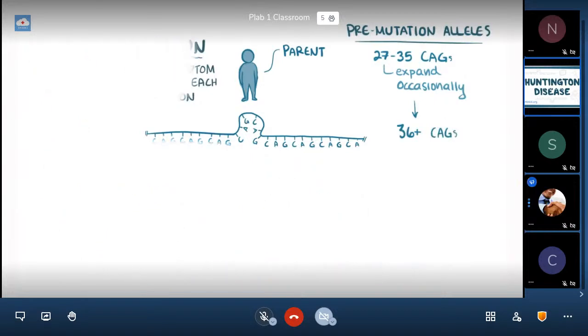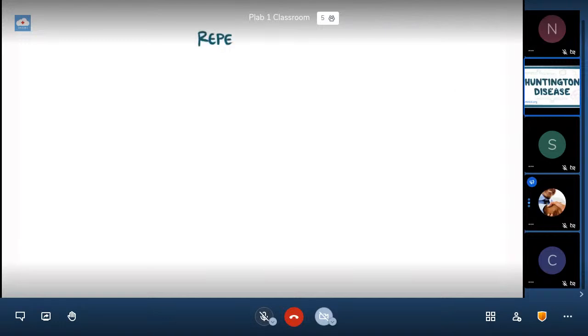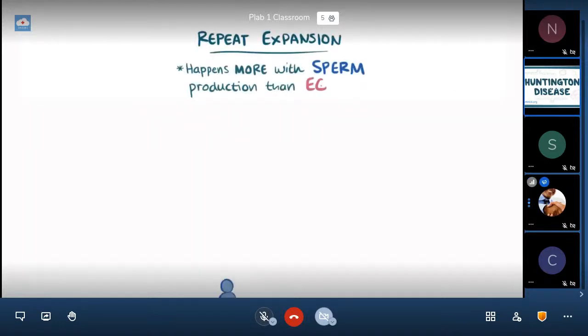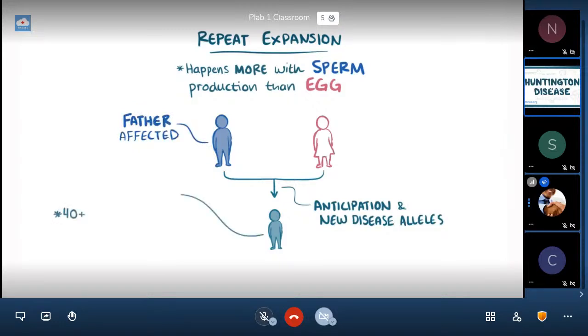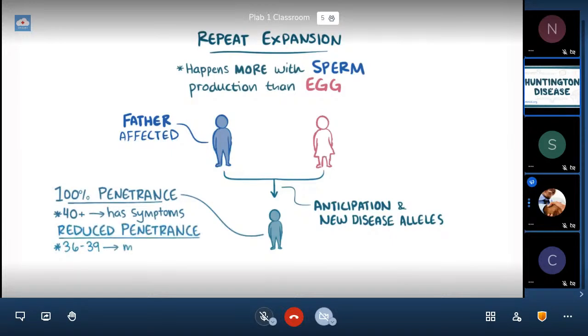Like we've mentioned, this process of adding more repeats is called repeat expansion, and it happens way more in the production of sperm than of eggs. So both anticipation and new disease alleles generally happen when the father's the affected parent. When a person has 40 plus repeats, they show 100% penetrance, and they will have the disease. For reasons that remain unknown, people with 36 to 39 repeats can show reduced penetrance.